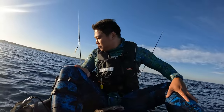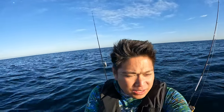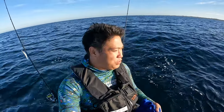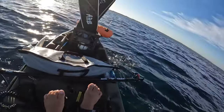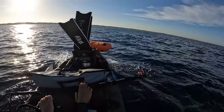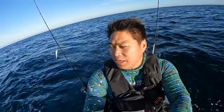Let's put this guy out of his misery. So it turned out to be a good day. I just got those fish salted and gutted. So what I'm gonna do, I'm gonna watch these guys catch their fish. They're still there by the spot, and hopefully they get their fish as well. So I'm just gonna chill and wait for them to finish, and then we can head further out and try to find some crayfish.